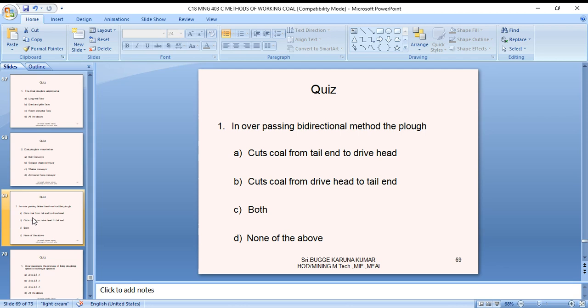In the over passing bidirectional method, the plow cuts the coal from the tail end to the drive head, from the drive head to the tail head, both, or none of the above. It is bidirectional, meaning both directions. So the plow cuts in both directions: from the tail end to the drive head, and from the drive head to the tail end. Bidirectional means both directions, so the answer is both.